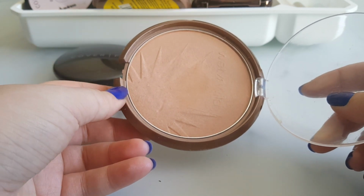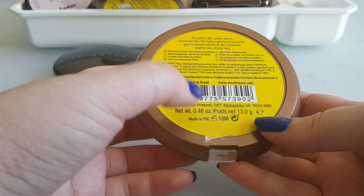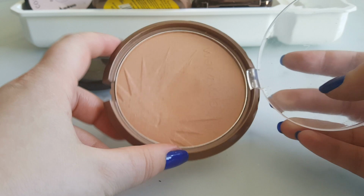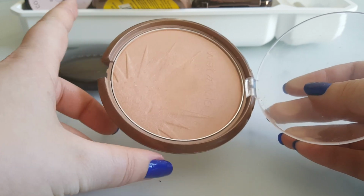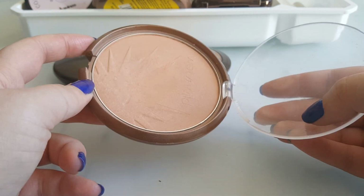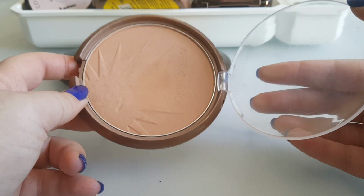And this one I actually really thoroughly enjoy. This one is from Wet n Wild, and it is the lightest one in the shade Ticket to Brazil. You do get 13 grams of product, which is a huge amount, so that's very nice, and it doesn't cost much at all, so definitely you get your bang for your buck. So yeah, I really actually, surprisingly enough, quite enjoy this one, so I will definitely be keeping this one.